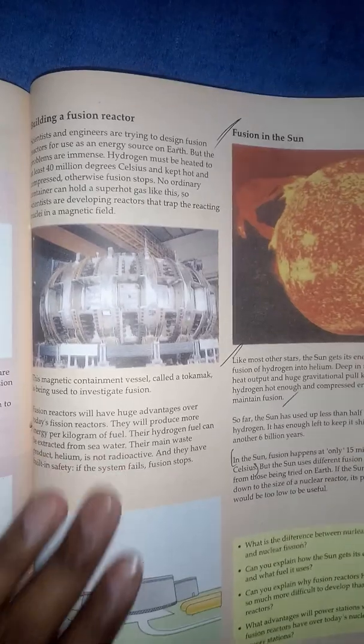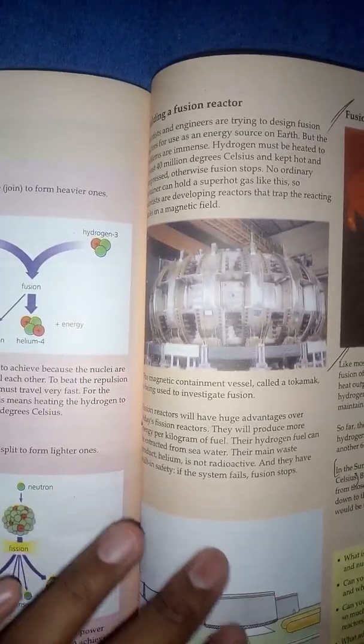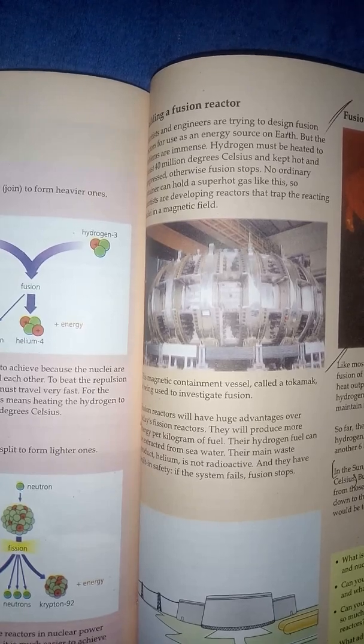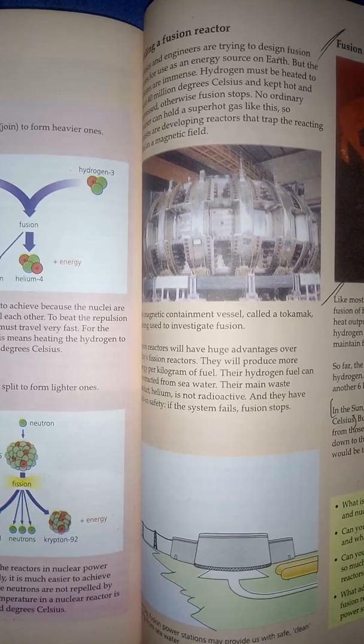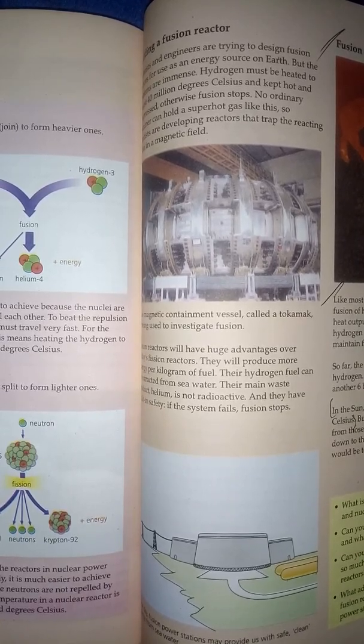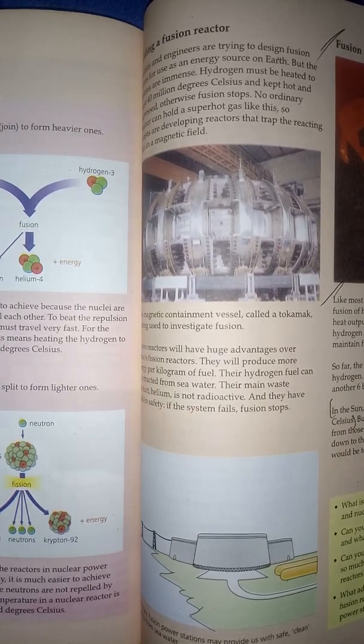So this is the lecture on the fusion future. Scientists are developing new ideas on fusion reactors, how to make them more useful using less heat, because 40 million degrees Celsius is not an easy task. So they are developing new ways to take advantage of the fusion reactor.